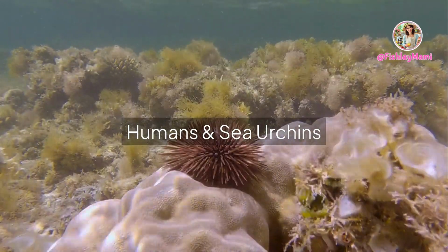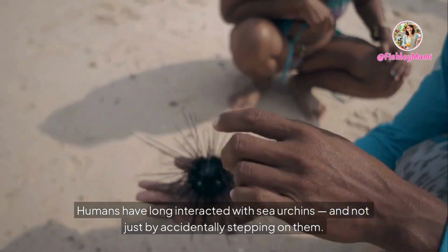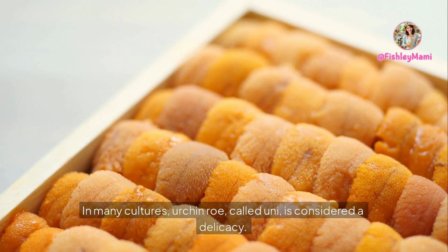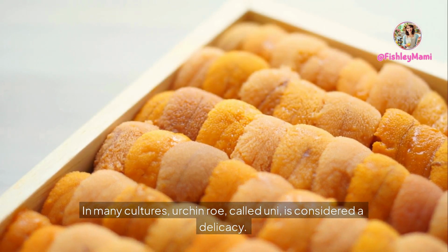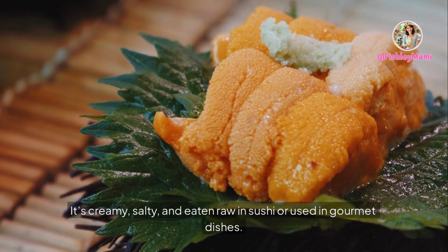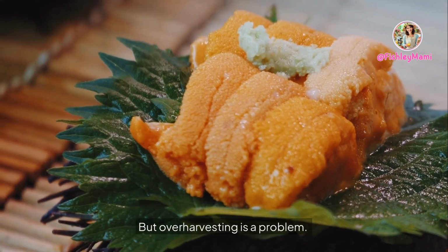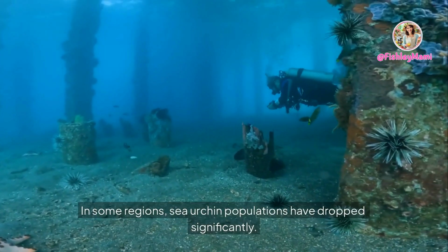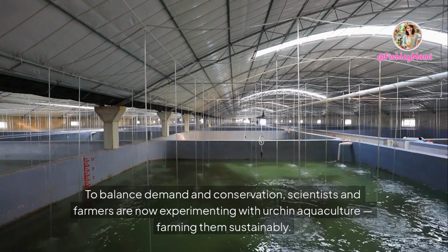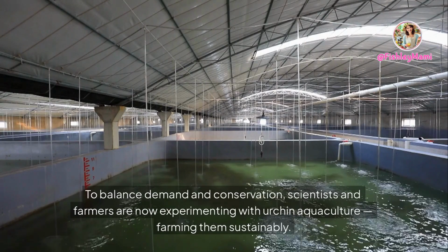Humans and sea urchins. Humans have long interacted with sea urchins, and not just by accidentally stepping on them. In many cultures, urchin roe, called uni, is considered a delicacy. It's creamy, salty, and eaten raw in sushi or used in gourmet dishes, but overharvesting is a problem. In some regions, sea urchin populations have dropped significantly. To balance demand and conservation, scientists and farmers are now experimenting with urchin aquaculture, farming them sustainably.